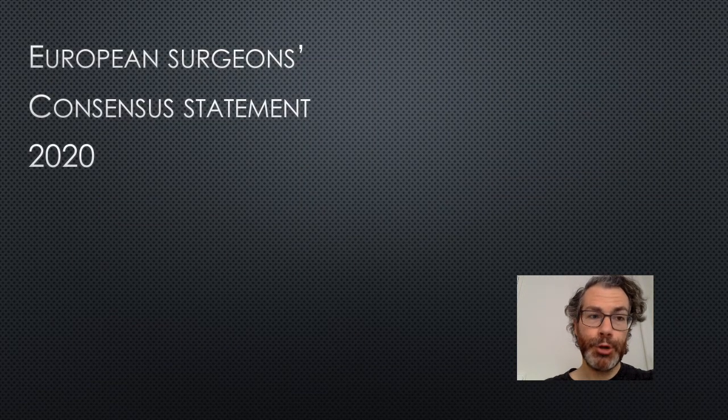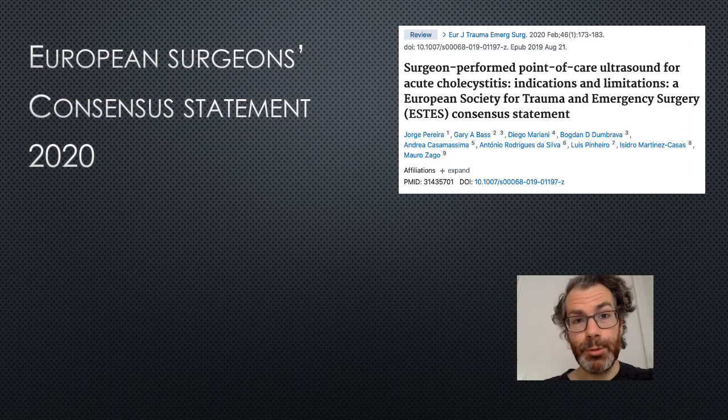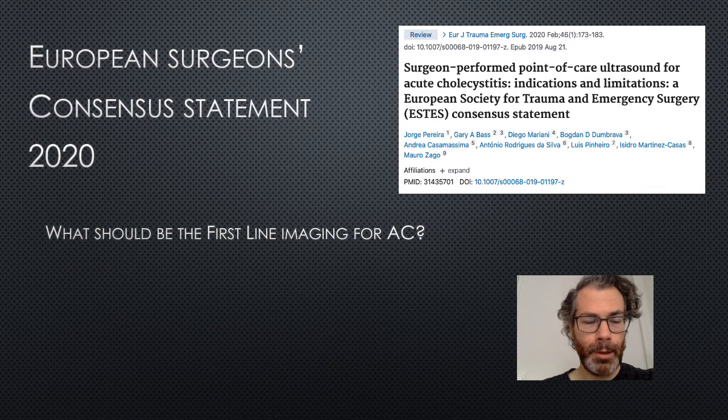The European surgeons got together recently and came up with a consensus statement for surgeon-performed point-of-care ultrasound. But actually, a lot of the evidence was emergency physician-performed point-of-care ultrasound. So I think it would have actually been better named non-radiologist-performed point-of-care ultrasound. And they asked several questions and used a Delphi process to come up with expert agreed conclusions to those questions. So their first question was, what should be the first line imaging for acute cholecystitis?